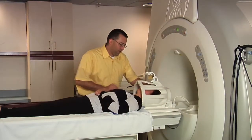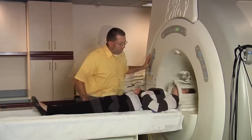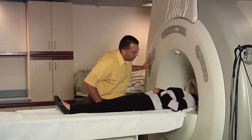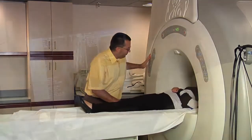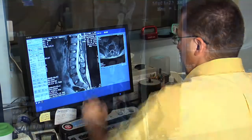Well, First MRI has a number of features which make them unique among all other MRI centers in the area. For instance, we have a scanner that's twice as powerful as any other scanner in the region. The significance of that is that we can scan patients more quickly than any other scanner can. Perhaps more significantly, we have improved image quality. This can be particularly important in evaluating patients with subtle abnormalities in the brain.